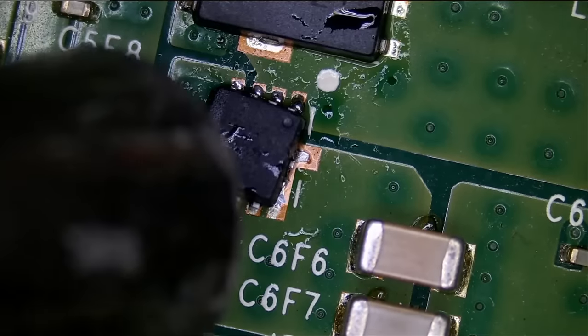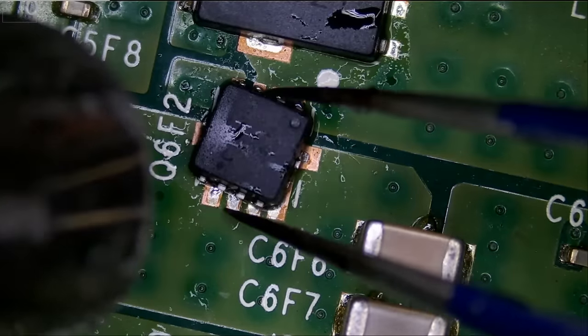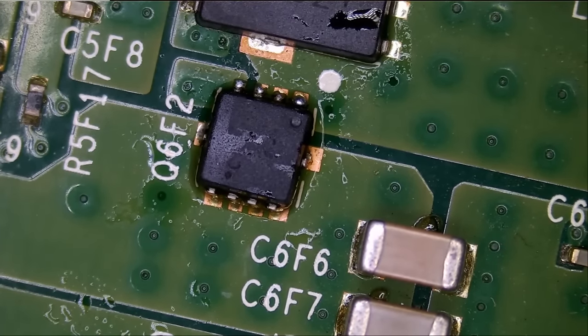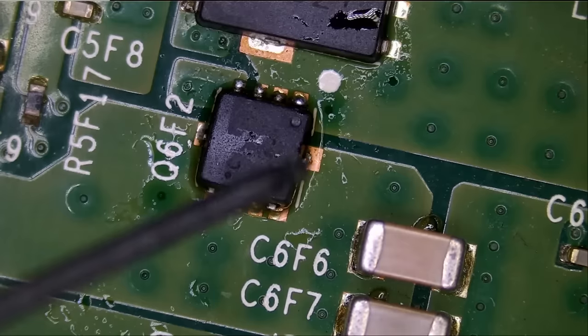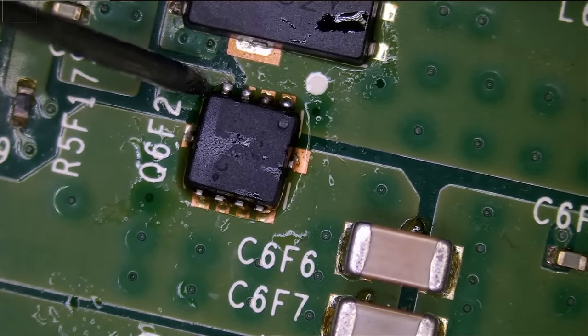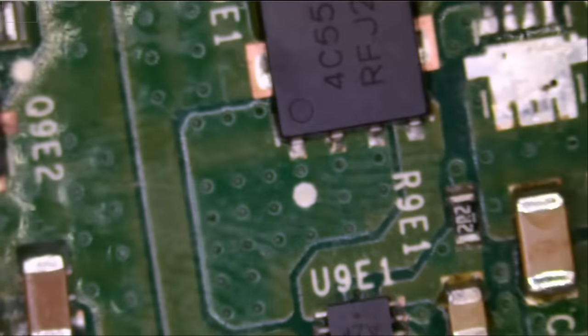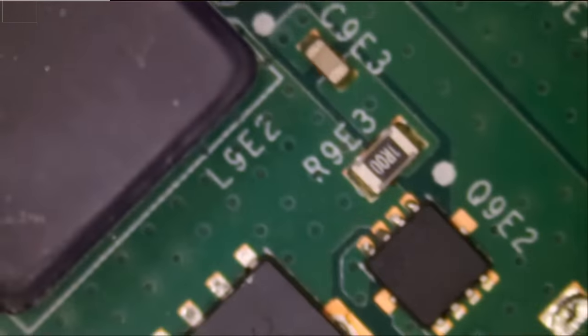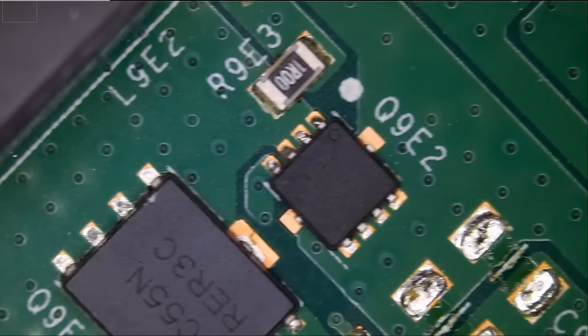Let's go under the microscope so you have a better view. Right, and we're gonna solder one more MOSFET and try it. But first, let me test and make sure that we do not have a short here. And we do not have a short. Very nice. And let's resolder this MOSFET. I need to grab one from the donor board and I think I only have one left here. We already used three of them and I only have one left.